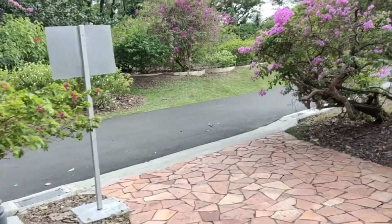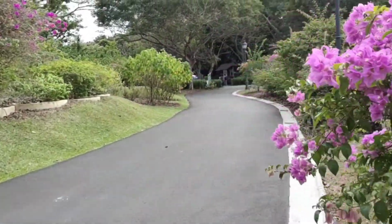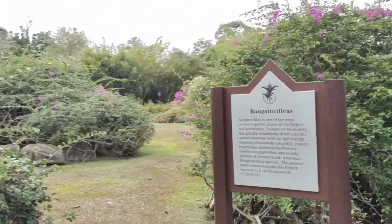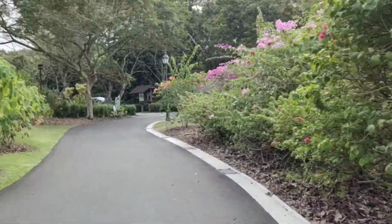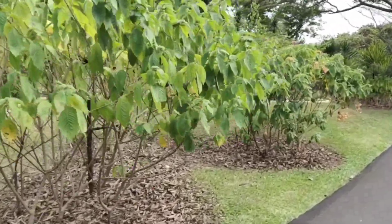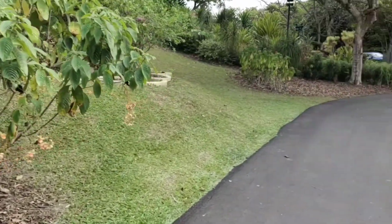I expect na yung garden dito ay maliit lang. Ang lawak pala. Bougainvillea. Well landscape yung mga plants dito.